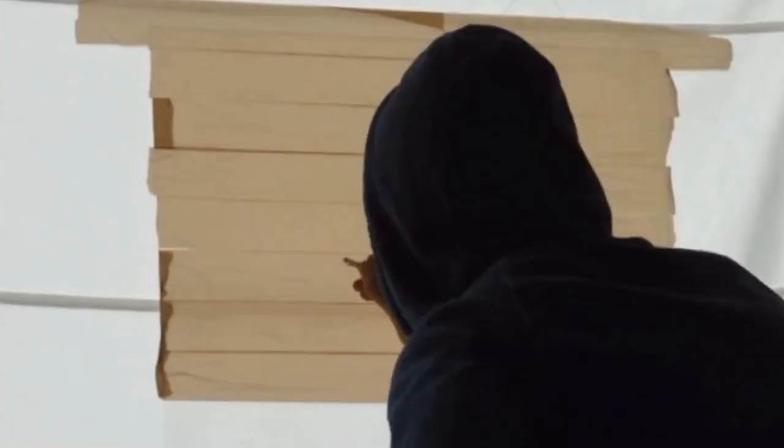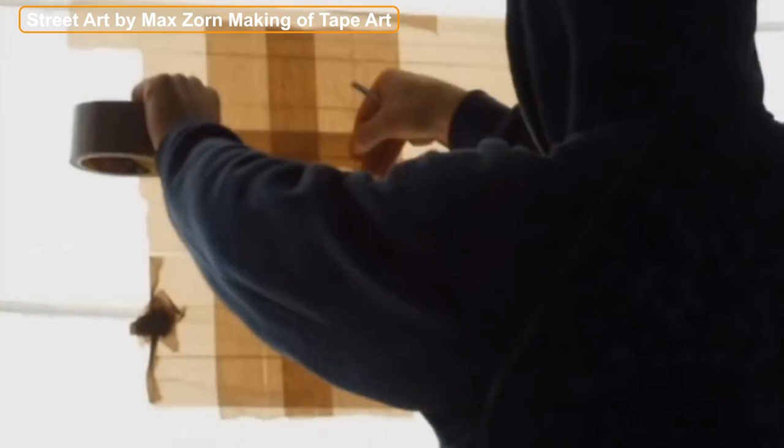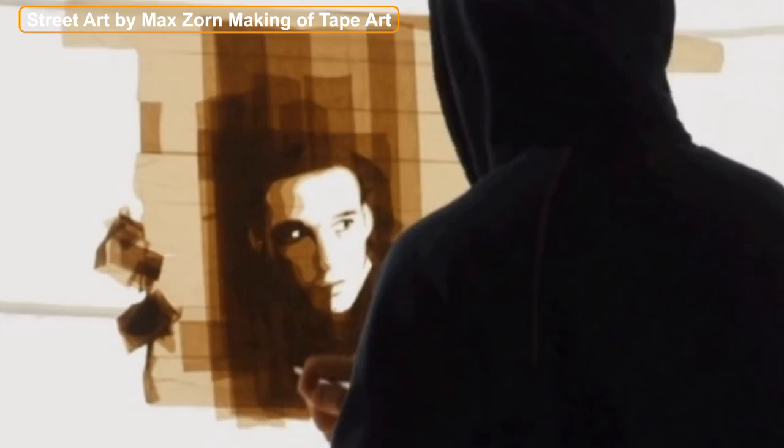Born in Amsterdam, the Netherlands, Zorn's rise began in 2011 after publishing a two-minute self-made video on YouTube, Street Art by Max Zorn, making of tape art, showing how Zorn hangs his translucent tape art on street lamps. It was picked up by national and international media, and by April 2012 Zorn created over 150 works of tape art.